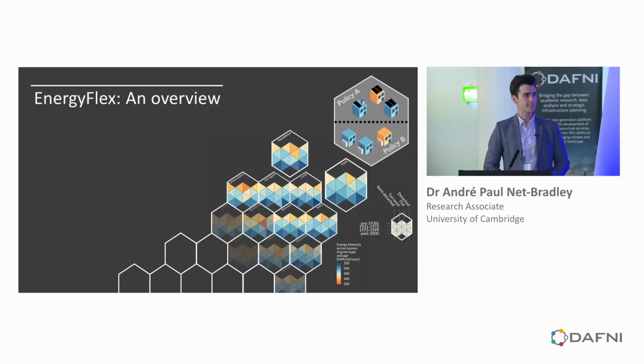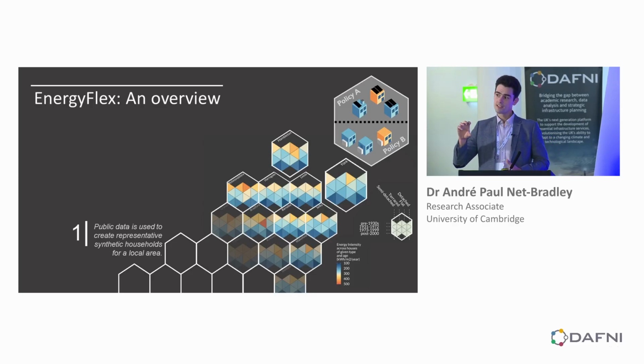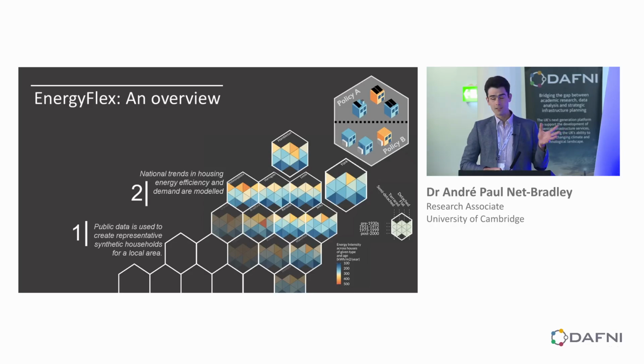So in terms of what EnergyFlex actually is, there's a couple of steps to it, and I'll explain those in a minute. But essentially, we started out from the point of view that we wanted to use as much public data as possible and to rely on public data to the furthest extent possible so that anybody could use this and that there'd be no privacy concerns or GDPR issues with the data we generate in the synthetic population. So we start with that public data, creating a synthetic population of houses and the households that live in them that's representative for a local area. We can then use energy modeling to estimate some of the energy efficiency and energy performance characteristics of those houses.